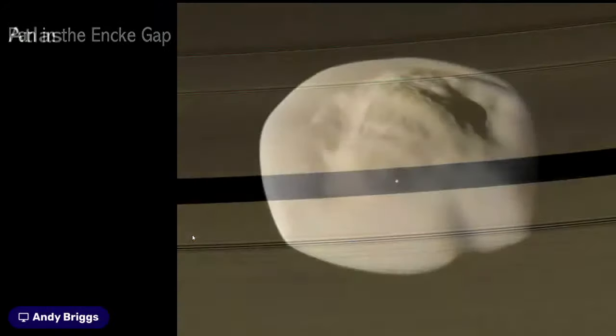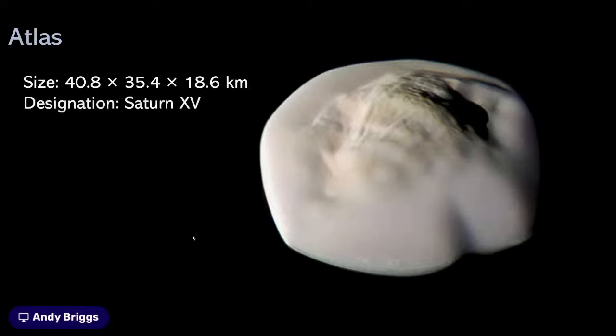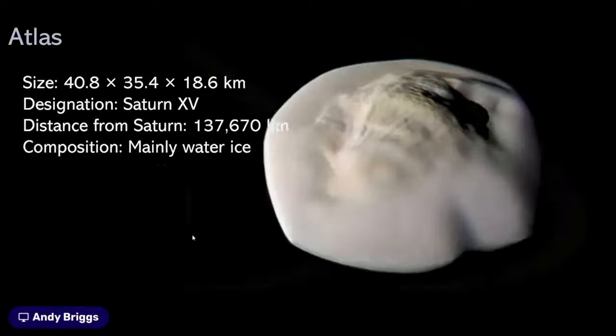We move on now to our last moon of this evening, Atlas. Now, Atlas is another moon that similarly has a ridge around it. This, I think, is an amazing image because basically you're seeing a mountain on the top of the moon with this weird ridge around its equator. And Atlas is, you know, getting on for the same size as Pan, 40 by 35 by 18.6 kilometers. It's designated Saturn XV. It's 137,000 kilometers from the planet. Again, it's thought mainly to be water ice.